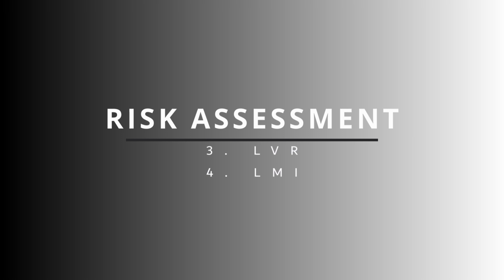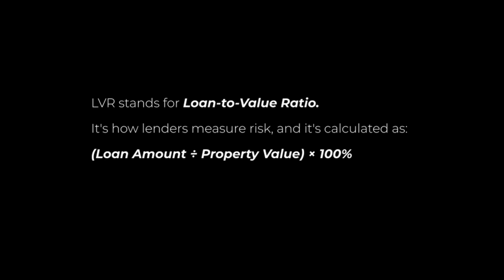But, and this is crucial, a smaller deposit triggers other costs, which leads us to our next two terms: risk assessment, LVR, and LMI. LVR stands for loan to value ratio. It's how lenders measure risk, and it's calculated as loan amount divided by property value times 100%. For example, if you borrow $400,000 for a $500,000 property, your LVR is 80%. The magic number here is 80%. If your LVR exceeds this, lenders typically require you to pay lender's mortgage insurance, or LMI.